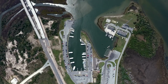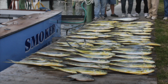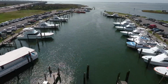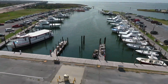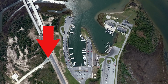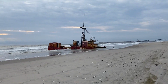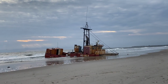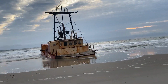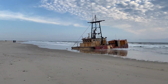A bonus tip that's completely free is to go to the fishing center around 4 p.m. and you can see the boats unload their catches onto the dock. Another bonus tip is to check out Ramp 4 right across from the fishing center. Whether you're walking or driving, after going down the ramp, turn right, follow the water's edge, and you will come across the newest shipwreck on the Outer Banks, the Ocean Pursuit.